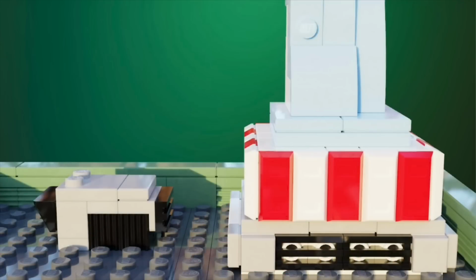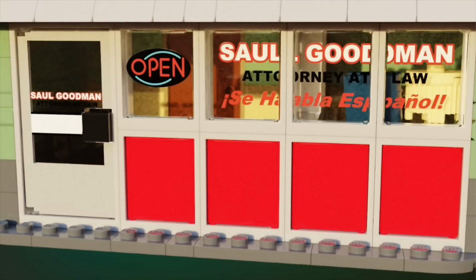Now taking a better look at the back of the roof, you can see a couple of AC units, as well as the base of the statue inflatable, which just uses a bunch of gold bar pieces in red and white. Now moving down, we can see the entrance, which has a gray door with a window that says Saul Goodman, Attorney at Law, as well as a bunch of windows, one of which has an open sign, and the other three display Saul Goodman, Attorney at Law, and Se habla español in red letters.